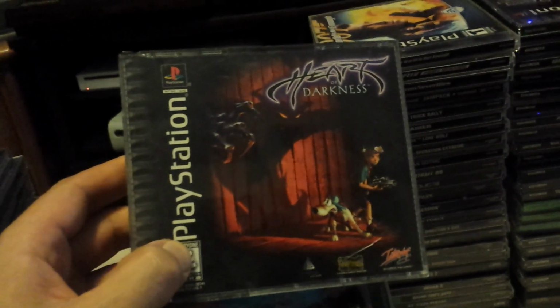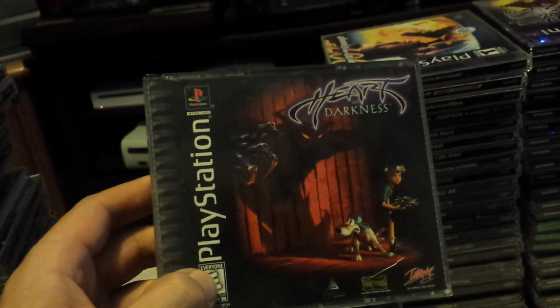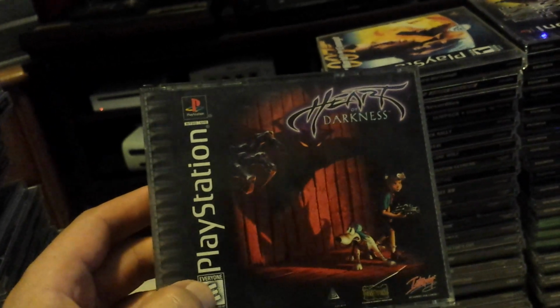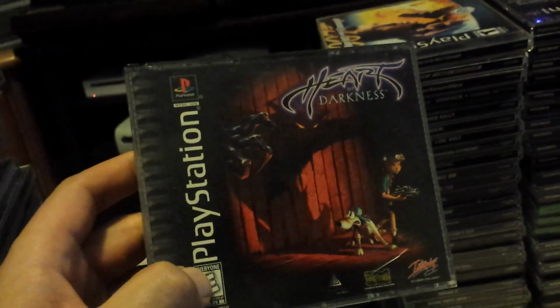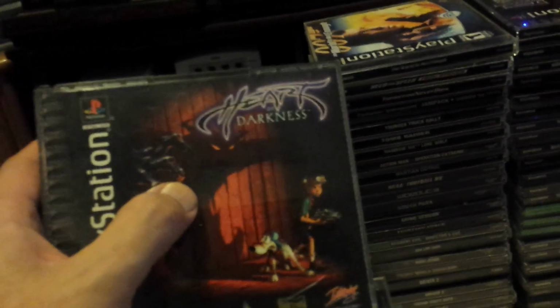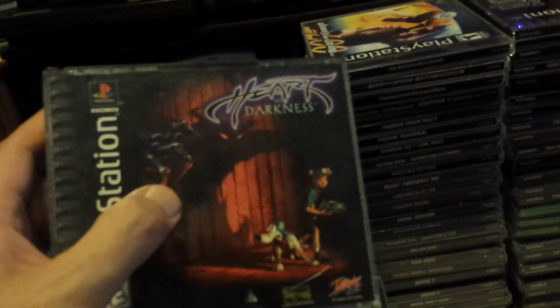Heart of Darkness: if you've ever played the game Ico, from the same people that made Shadow of the Colossus, then the characters in that game, the shadow creatures, which everyone thinks are pretty cool. The shadow creatures in this game are better. They're better made, and they're just cooler.